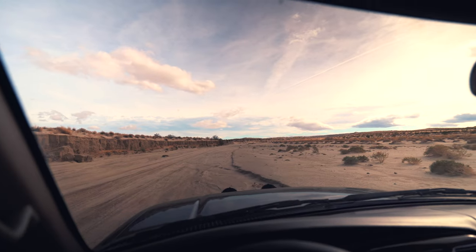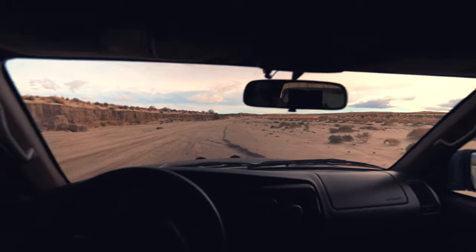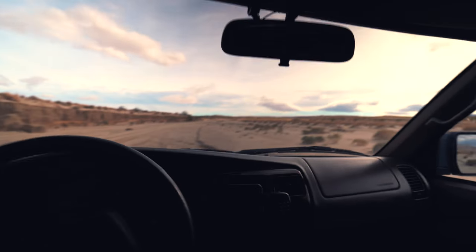This wide angle lens is so cool. You could just look at that. It captures the whole dash of the car. That's so awesome. I'm glad I got this lens.